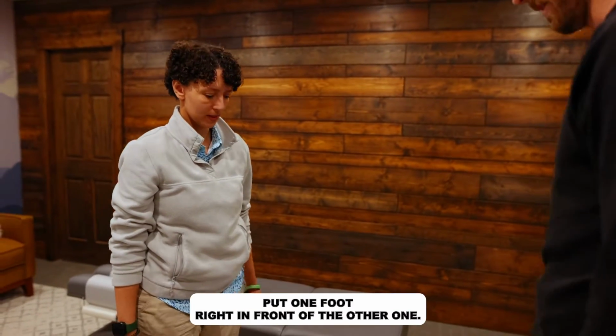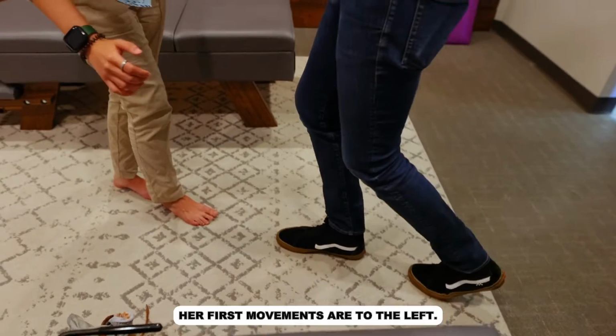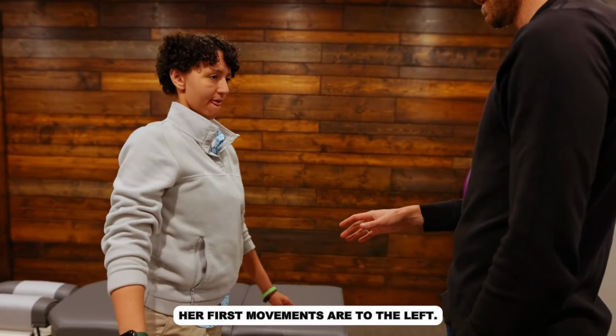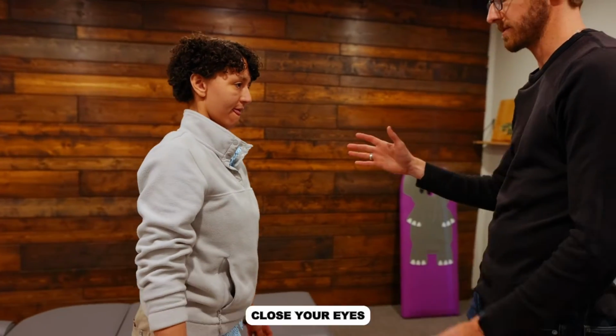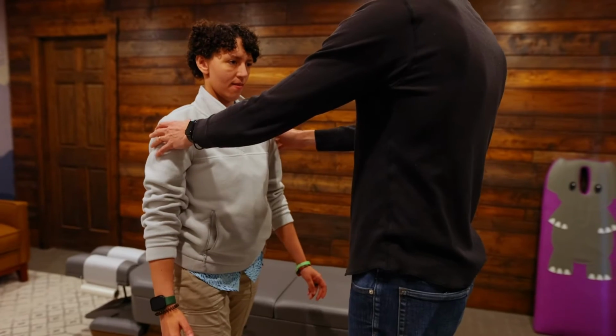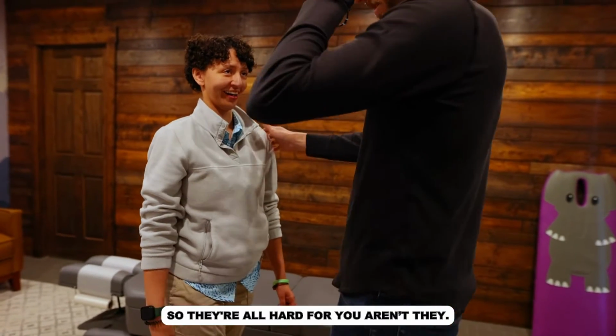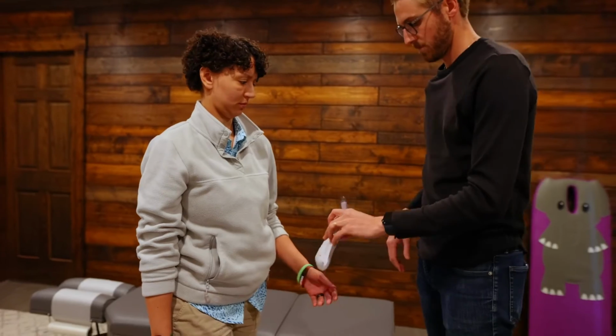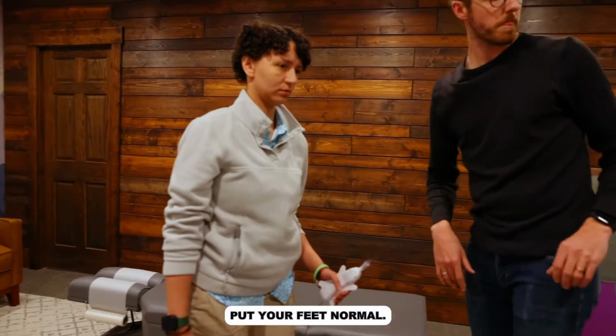Put one foot right in front of the other one. Her first movements are to the left. Close your eyes. Okay, open. So they're all hard for you, aren't they, hon? Okay. Put your feet normal.